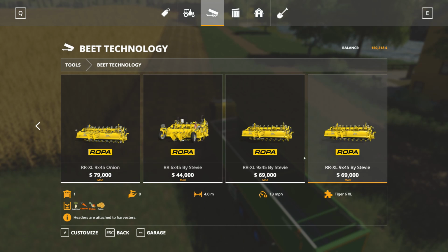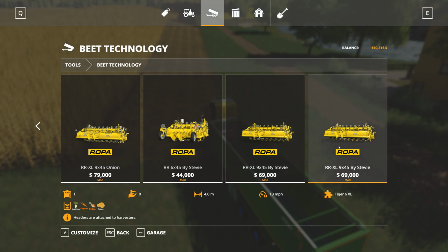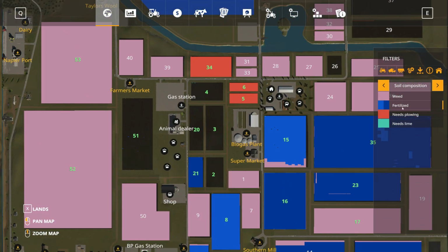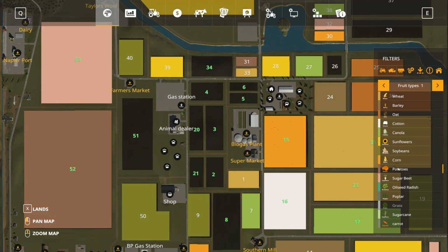And also made sure the header that we own, do I not own that header? Oh yeah, I do. Right over here. I'm like, where is it? It's over here. So sugar beet, carrot, potato, and onions. So this field over here, which is pure potatoes, I do believe. Potato. So now we can harvest that field, the harvester we got.